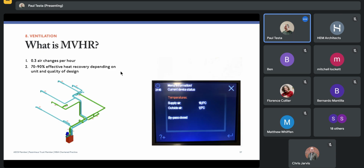So that's why we will almost always on a low energy building put in a piece of kit that uses energy. And that sounds daft, but when you see what energy it uses and then how much it saves, it makes a big difference. So MVHR will typically deliver about 0.3 air changes an hour, so an air change every 3 hours. And depending on the unit that you buy, it will give you something between 70 and 90% heat recovery. So 90% of the heat that would otherwise be lost through ventilation is being brought back into the home.